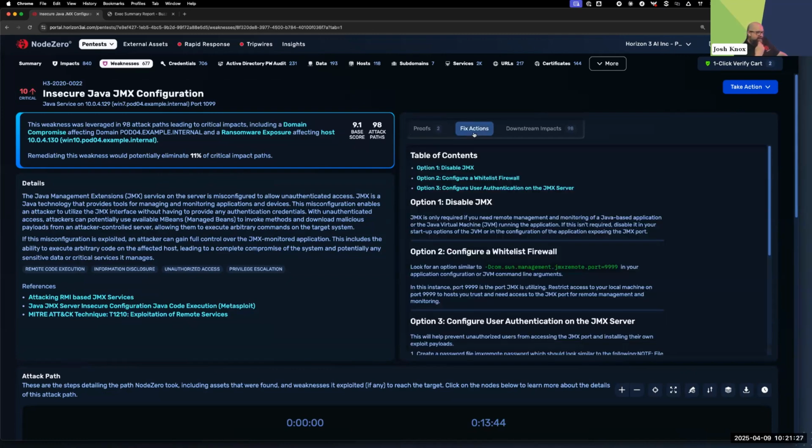And if I click on the fix actions, now I get instructions and I even get options on how I could remediate this weakness. In this case, I could just turn off this service. Don't leave it open. I could make a whitelist for only the people who need the service. Or I could actually just stick some kind of authentication in front of it. But this helps your team. We're not just giving one way to fix it. We're trying to give your team options so that they can weigh and figure out what is best for their environment.